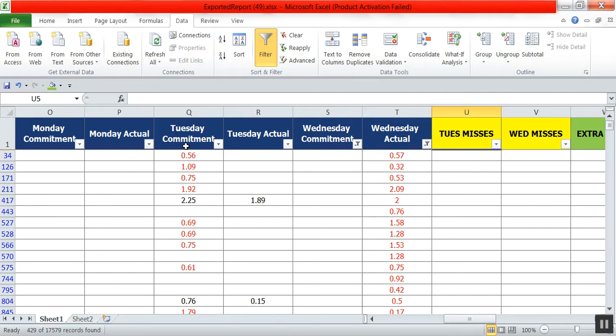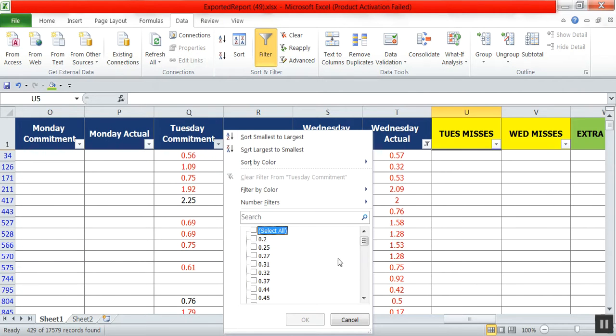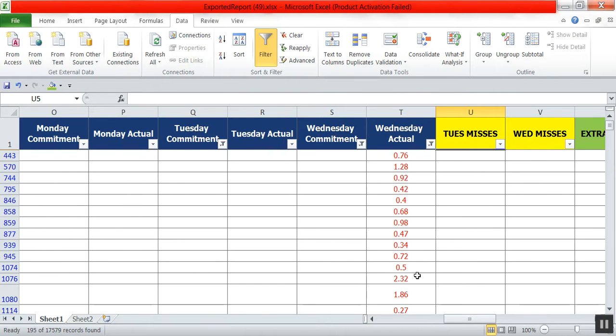Now, these stores over here that were committed on Tuesday could be that they were missed and they were done on Wednesday. So that's not really an extra visit necessarily, and it's an unscheduled kind of visit, but it's okay because we had to get that store done. So I don't count those either. So I take those off and unselect all, and I go down and check blanks. So none of that has anything to do with these. And then there were no stores scheduled for Monday, so these are extra visits.